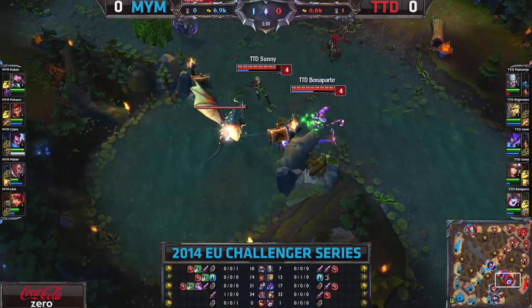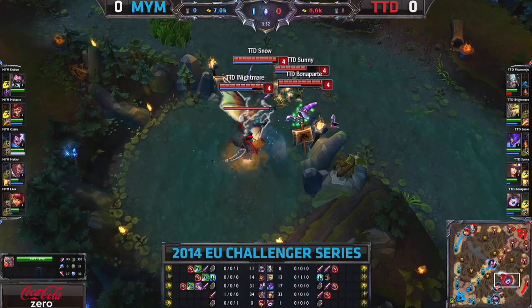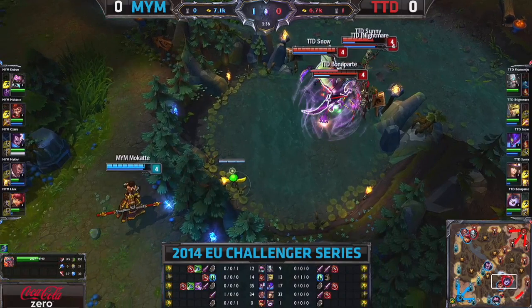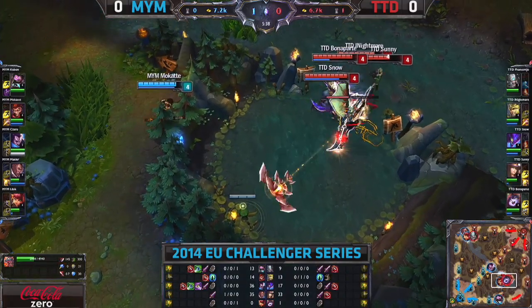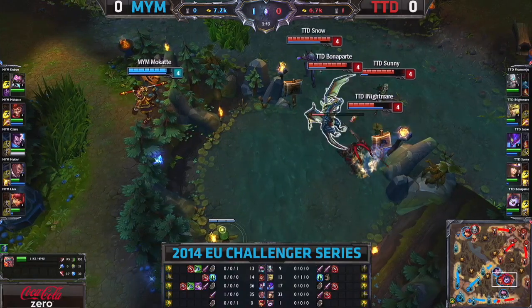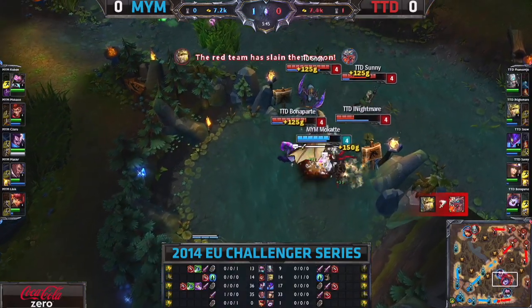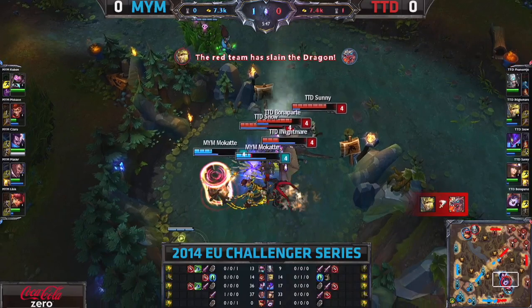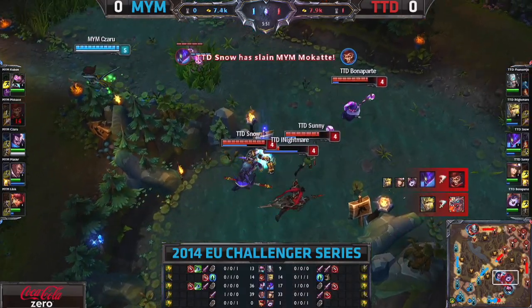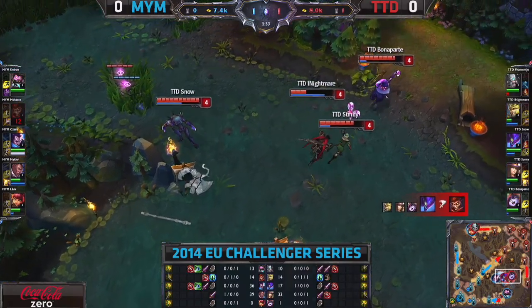Early Dragon, though, can be chained off of this early turret since, not only do you lose out on tower pushing nowadays when you switch your duo up top, but as well, the Dragon still resides on the bottom side. He's going to try for it. Makata does not get the smite, and he's got nowhere to go. He's going to pay for that one with his life. Well, he's got Sharu around. He's got no flash, though, because he used that to get in there. All right.